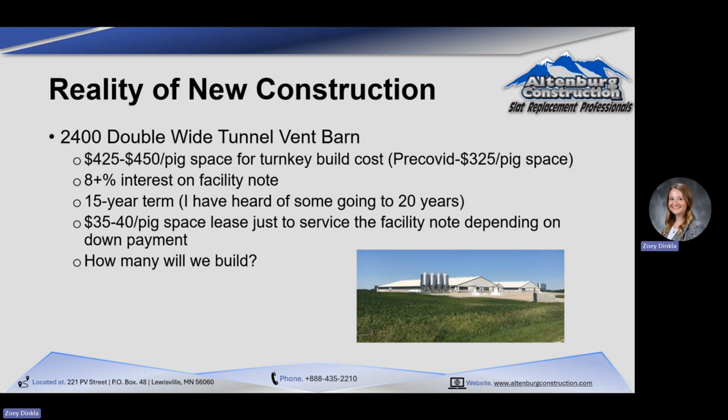But when you have those kind of numbers, you're going to have to probably get at least a $50 bill just to service the debt. And there's not a lot of people that want to sign up for 20 years and just servicing debt. And really the only upside from an economic standpoint is the manure in capturing that. So the question I'll start off with, and we'll circle back to this at the end, is how many of these do you think we're going to build under the current economics that we're seeing in the industry?